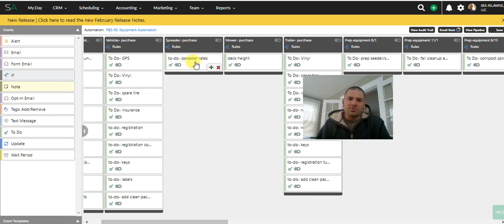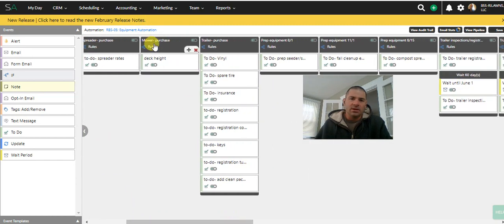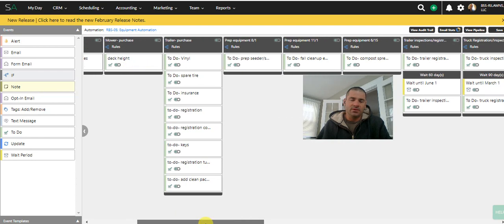We label when we buy a spreader, we label the rates on there for each application. So the guys can look right there and know what setting to put it on for each application. The mowers, we label the deck heights. So depending on the time of the year, if it has the label mower, they're going to have the additional checklist of labeling what deck heights to use per time of the year, which matches up with our estimate descriptions. So we're all on the same page doing what we say we're going to be doing.